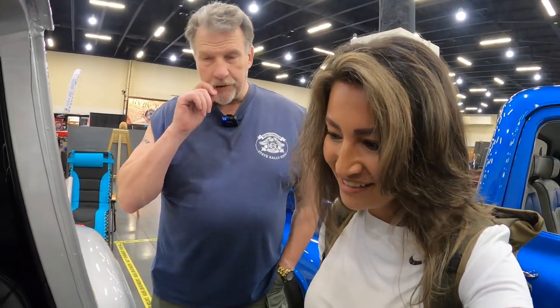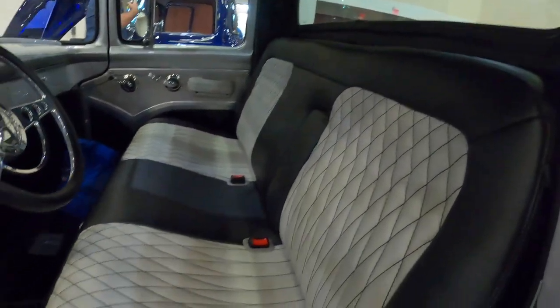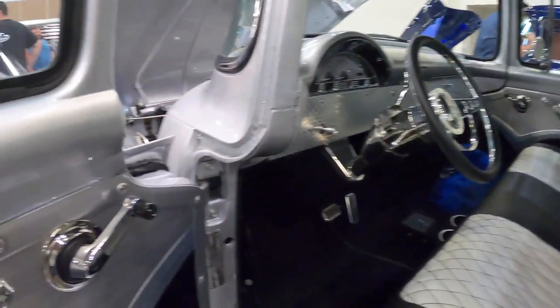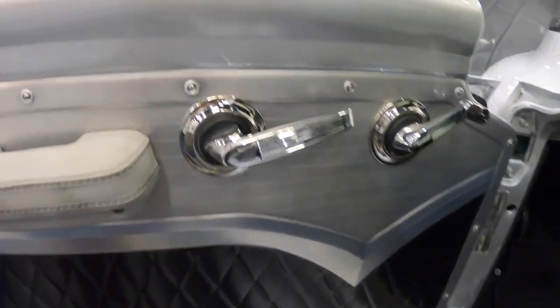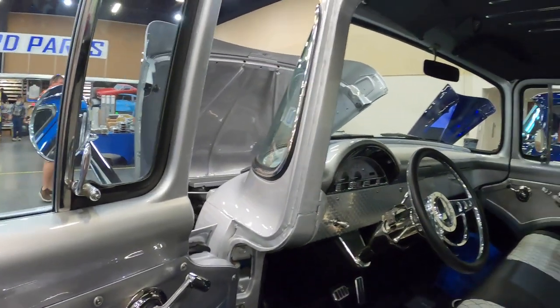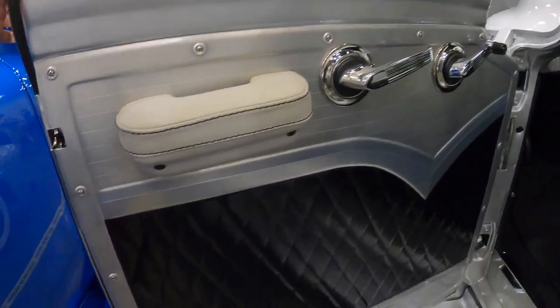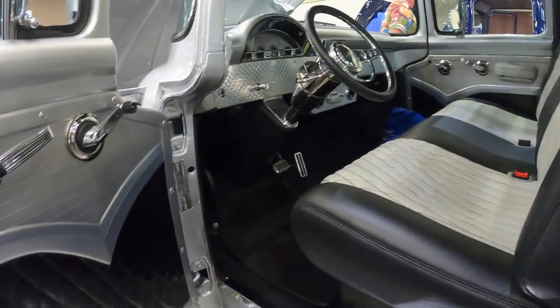But the interior was done by Steve Holcomb. It's all leather. I love the stitching. This looks so good. Thank you. Love what you've done here with the trims. Look at that. The door panels were made by the gentleman behind us, Misfit Fab. It's aluminum and he bead rolls everything there. And then I had it blacked out by Chris Nash of Sevierville.